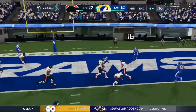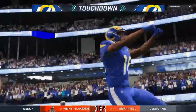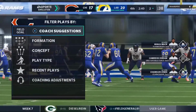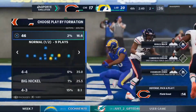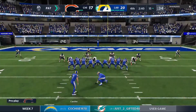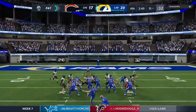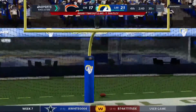Rodgers going to go on 4th down. And this is caught. He's got a touchdown. Tyler Lockett, his 11th touchdown of the year. And the Rams have taken the lead here in the 4th. The try here for the extra point. It's up and good to make it 21-17.